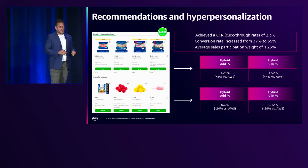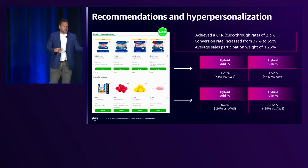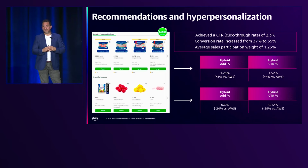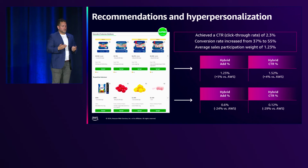And if you look at the second one, the one below, those are complementary products, not similar as in the use case at the top. In this case, if you are looking, for example, for some chicken, you can see complementary products such as salt, tomatoes, lemons, etc. So you can increase the average sales. In those cases, we are looking to increase the average ticket the customer has, but also we are measuring the click-through rate, the add to cart, and also the participation of sales.